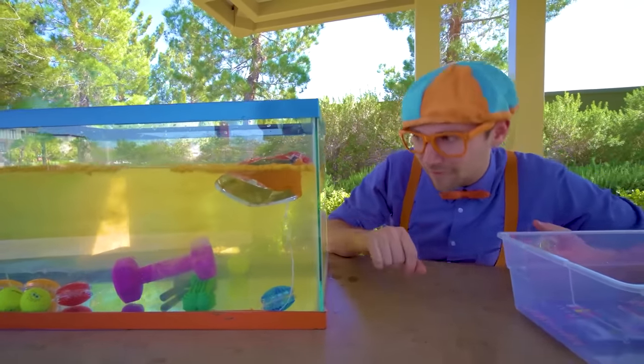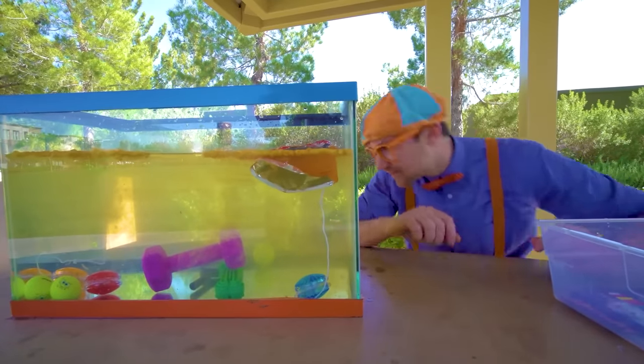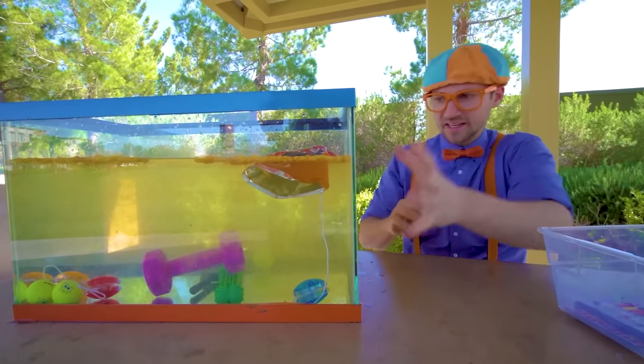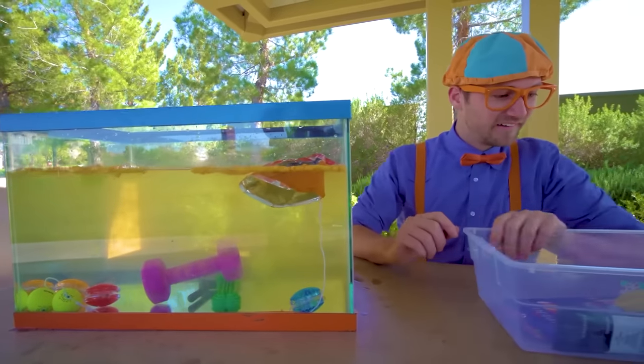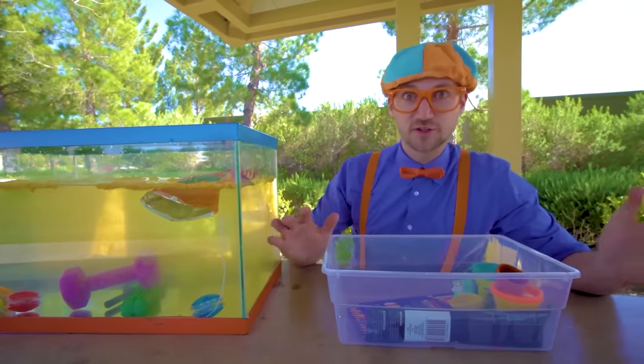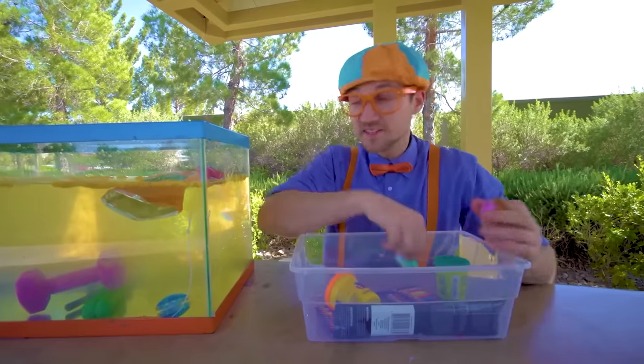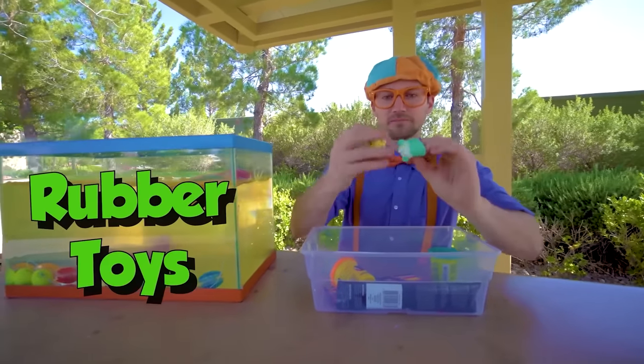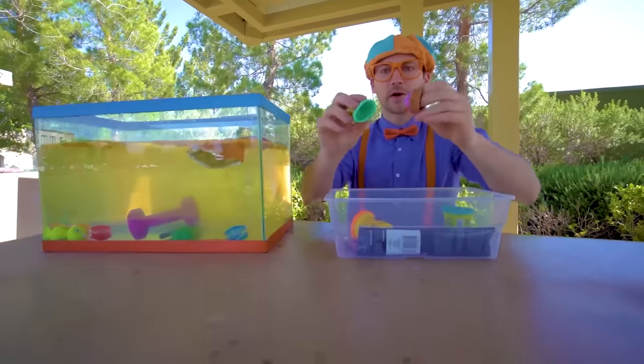Ooh, look at the water. It's getting really murky because all of the chips are disintegrating and going in the water. All right, we better hurry before it gets too dirty to see if they sink or float. All right, these rubber toys that are hollow.